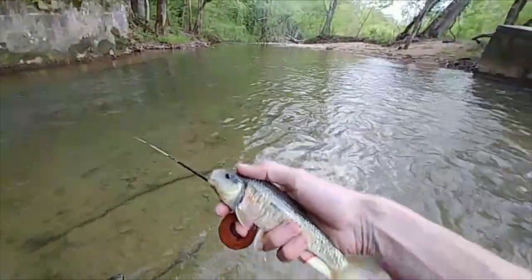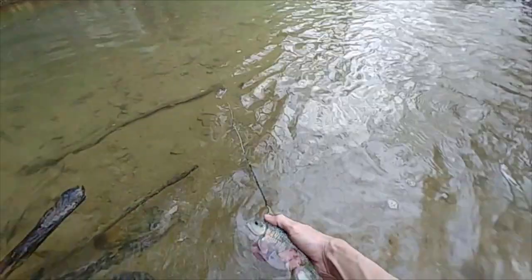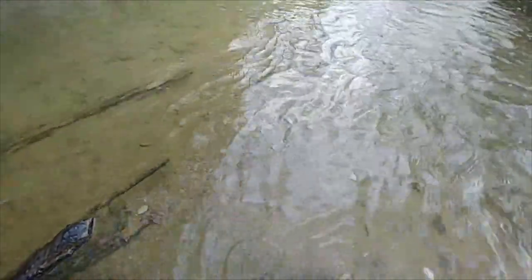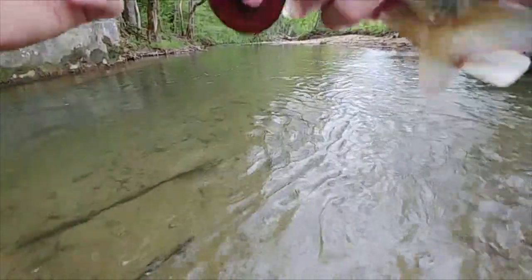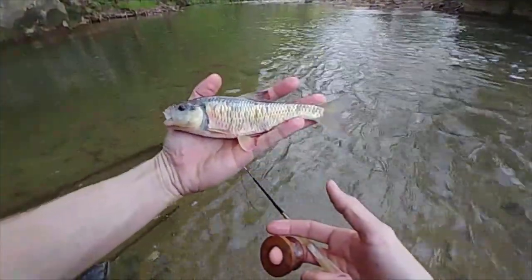Hang on a minute. Oh gosh. I gotta take a picture. Yeah, that's a massive, massive stripe shiner. At least I think that's what it is. I don't know if this is the stripe shiner or the common shiner. Yeah, I think that is a PB.